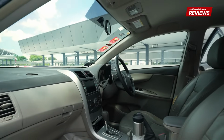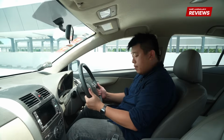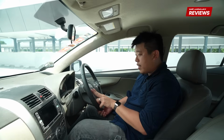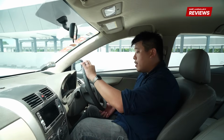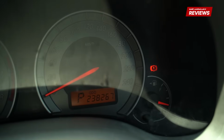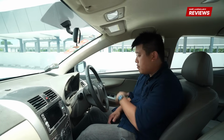Now let's check out the front. Now over by the front, relatively Spartan by today's standards, but you get a leather-clad steering wheel, which is good. And you also get audio controls on your steering wheel. So for a 2008 car, it's rather pretty good. And then you also get instrument cluster that's fully analog, of course, but you get tiny little slits that are LCD displays. So you can read things like your fuel consumption numbers, your range, as well as your odometer that's fully digital, which is really good for that time.